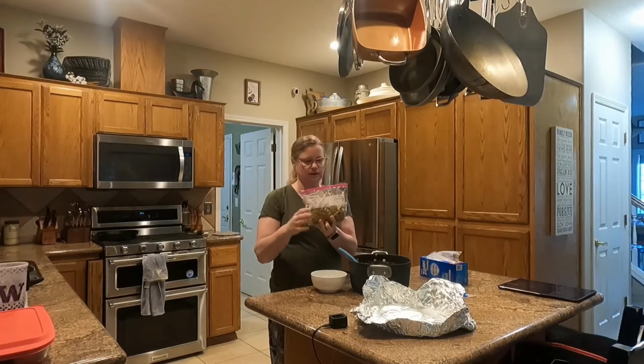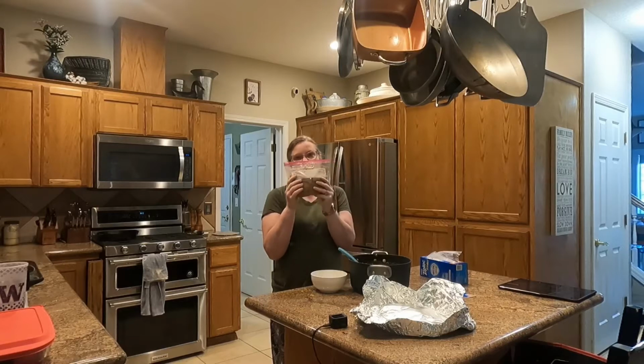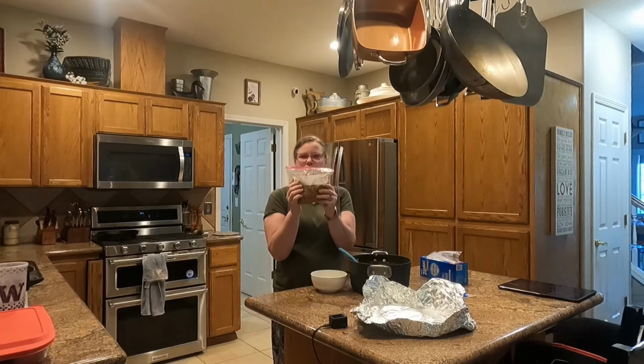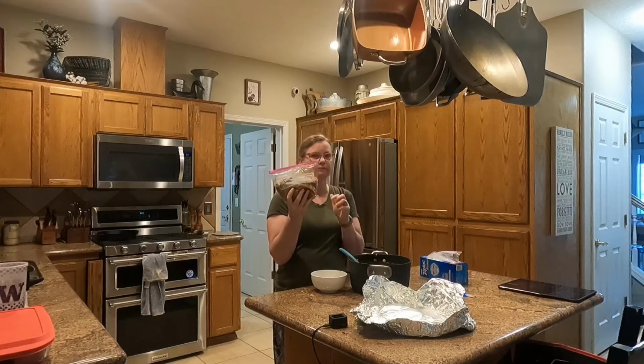This is our gumbo that we made the other day. There's a video for that, I'll link that below. And this is what we do, is we put them in quart-sized bags, put the date on them, and put them in the freezer. This is more than enough meal, probably enough for 3 people.